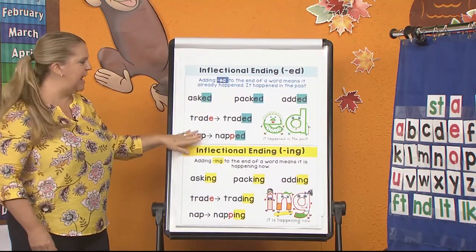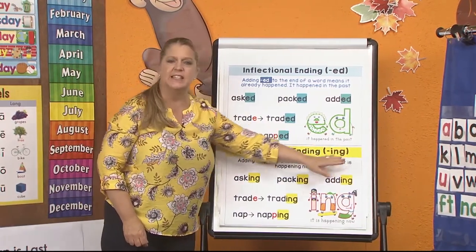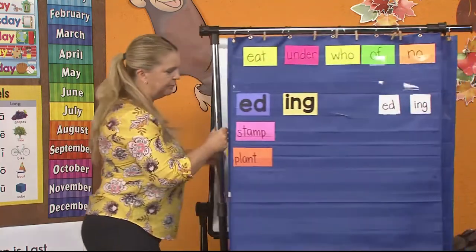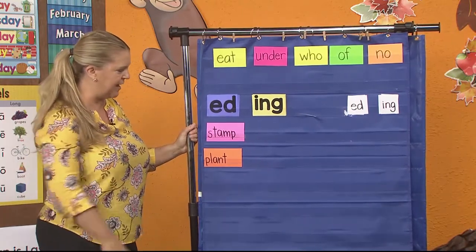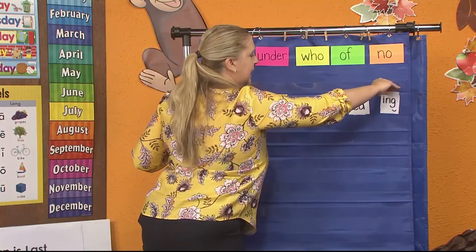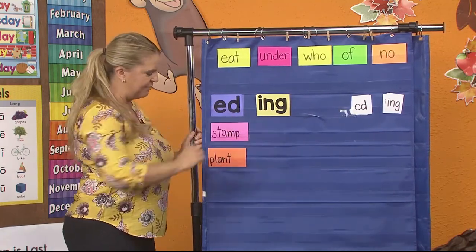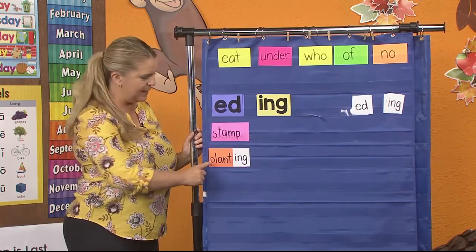Remember that an inflectional ending is added to the end of a word. And when we add ing to the end of a word, it means it's happening right now. So we're going to use our word chart and build a couple of words as a practice and reminder. All right, if I have stamp and I add ing, what is my word now? Stamping. Good job. If I have plant and I add ing. What is my word now?